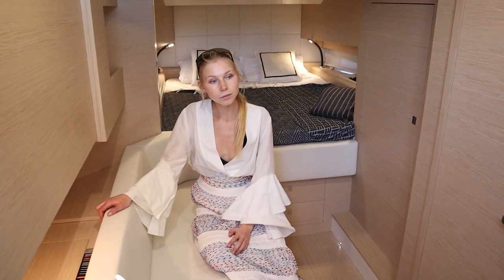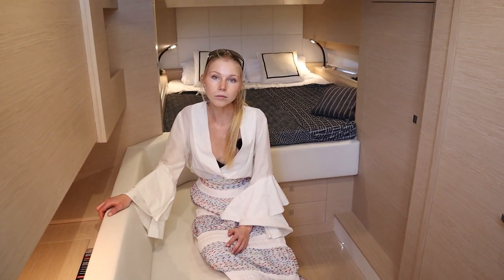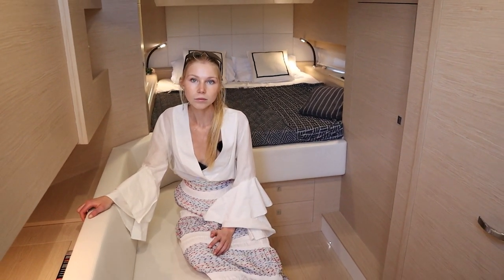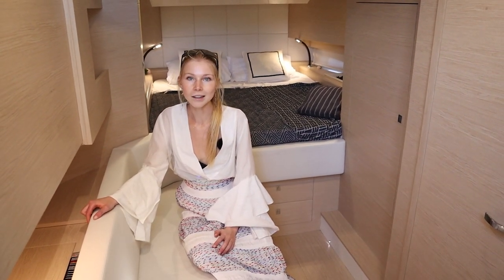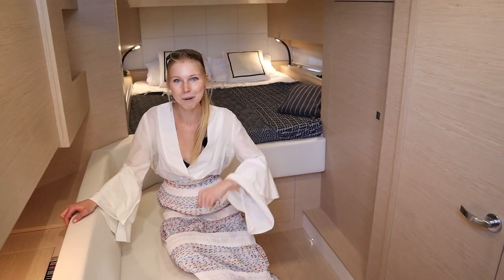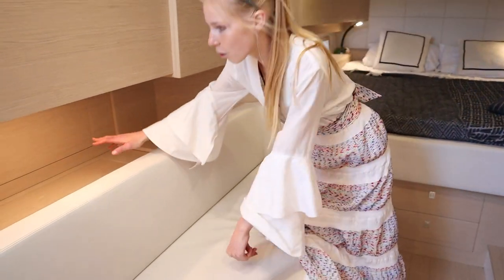We've just started the engine. It'll be interesting to check the engine noise and to see what it's like with water passing underneath the hull. Not that you're really going to be sleeping down here underway, but hey. Taking a little party nap. Whatever.